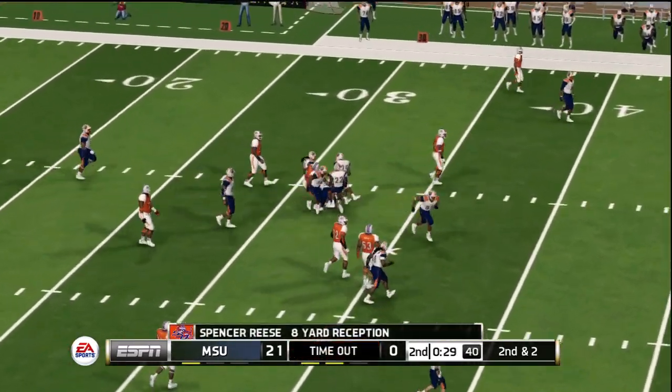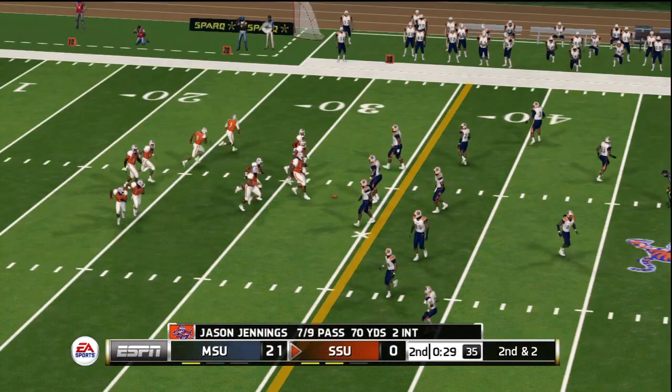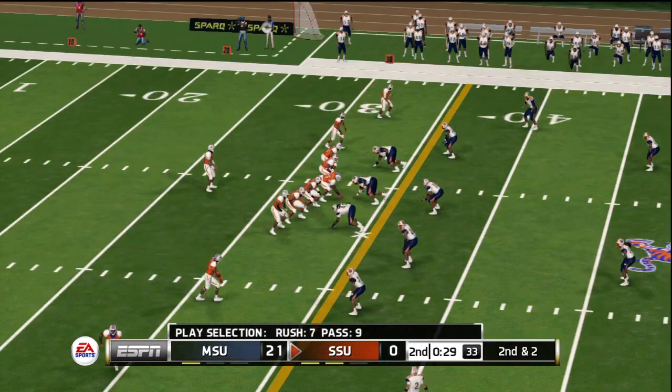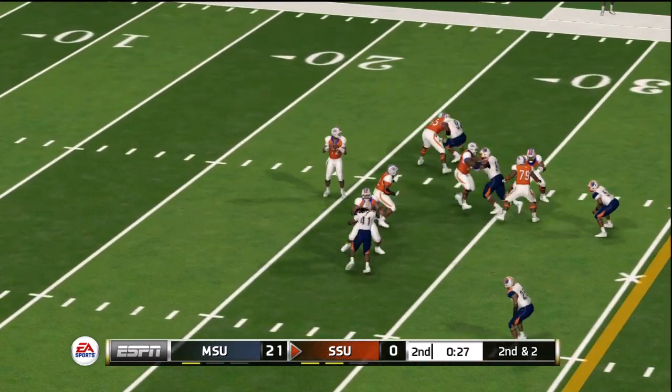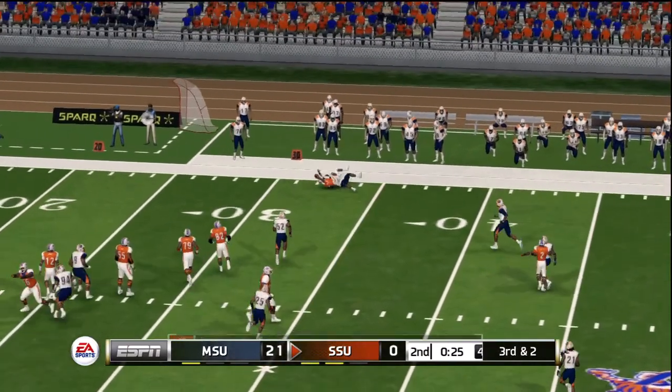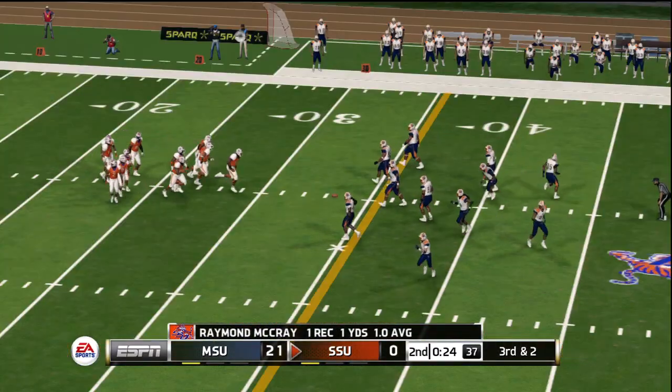He's taken down at the 33-yard line. The Tigers will use their first time out of the half. It's second down, and they're about 2 yards away from the sticks. Here's the throw, and I don't think he got anything on that. The Tigers use their second timeout. Third down.